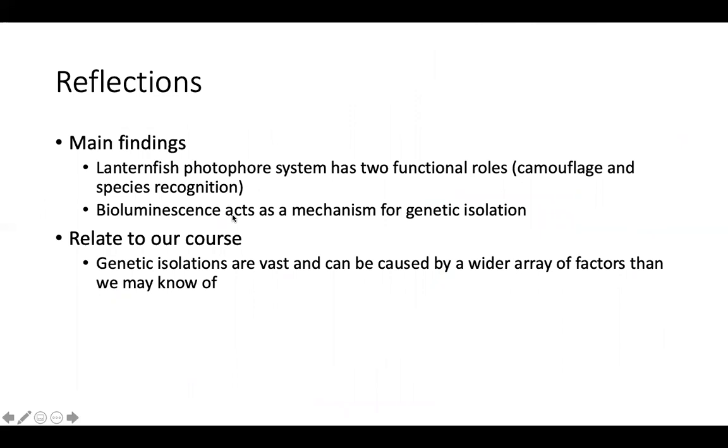And then they concluded that it was a mechanism for genetic isolation, because if they're able to recognize species just by the patterning of their bioluminescence, then that means that certain species won't want to reproduce with others that have separate patterns from theirs. So it's going to isolate them from one another pretty much.